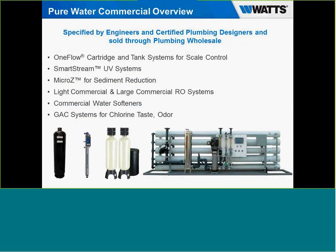Here's just kind of a high-level overview. We're going to go through our OneFlow cartridge and tank system for scale control, our SmartStream UV systems, and backwashing systems that we use with MicroZ media for scale control, as well as our carbon media for chlorine, taste, and odor. We're going to go through our line of light commercial and commercial RO systems so you guys have an idea of the breadth we have on our commercial ROs. And then we have our commercial water softeners.